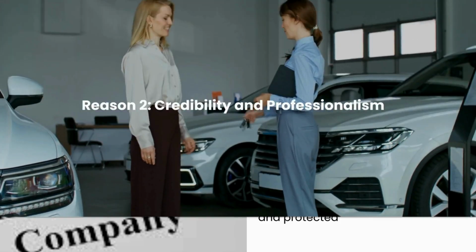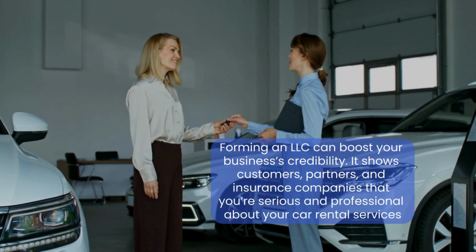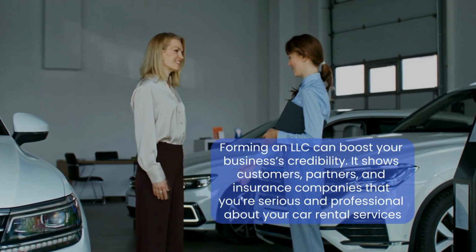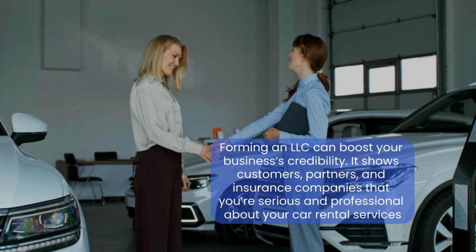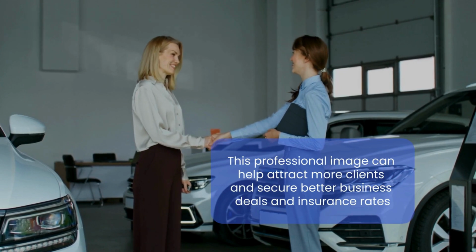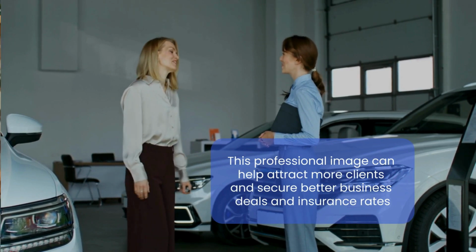Reason 2: credibility and professionalism. Forming an LLC can boost your business's credibility. It shows customers, partners, and insurance companies that you're serious and professional about your car rental services. This professional image can help attract more clients and secure better business deals and insurance rates.